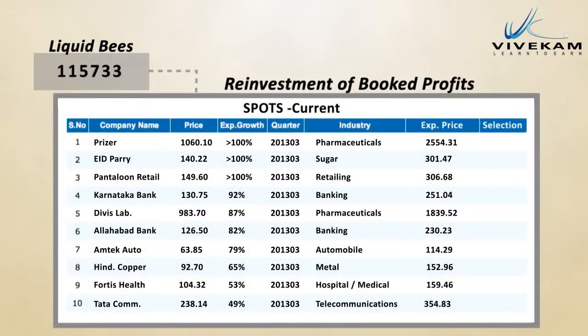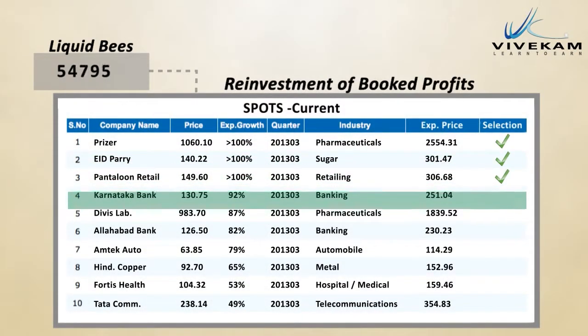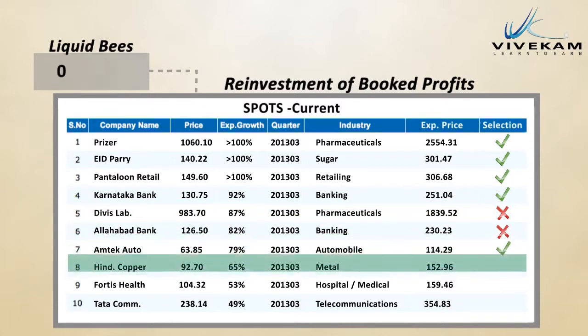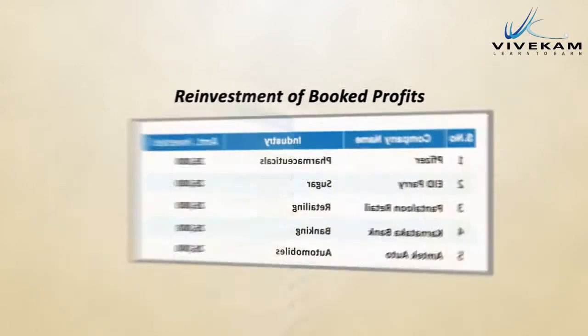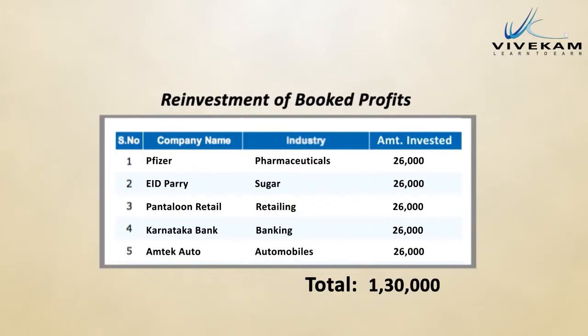v.v.k. will then use Spots Current to identify the companies that are shortlisted and are eligible to be invested in based on the latest quarter results. The amount will then be equally distributed across 5 companies. Since 1,30,000 is available in liquid funds, the amount to be apportioned to each stock is ₹26,000, thus ensuring equal distribution across industries at all times.